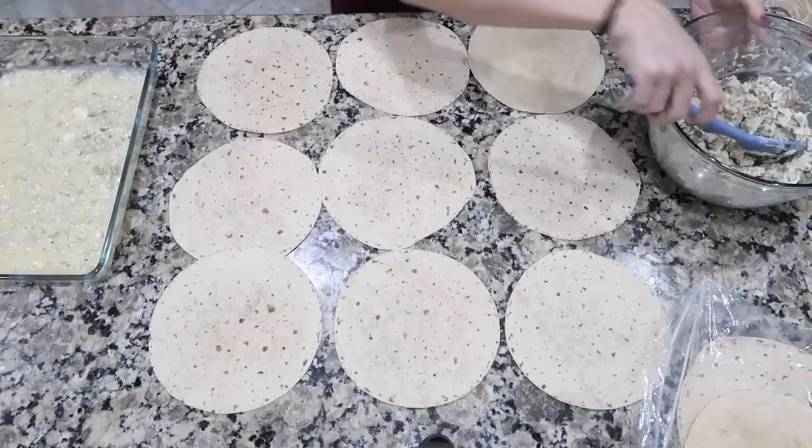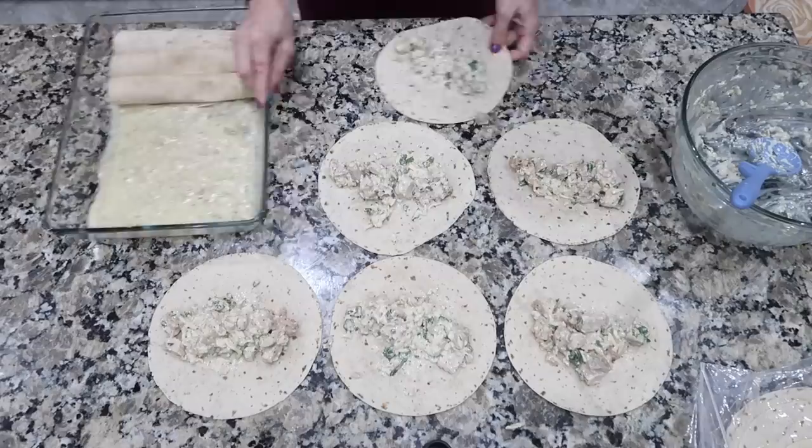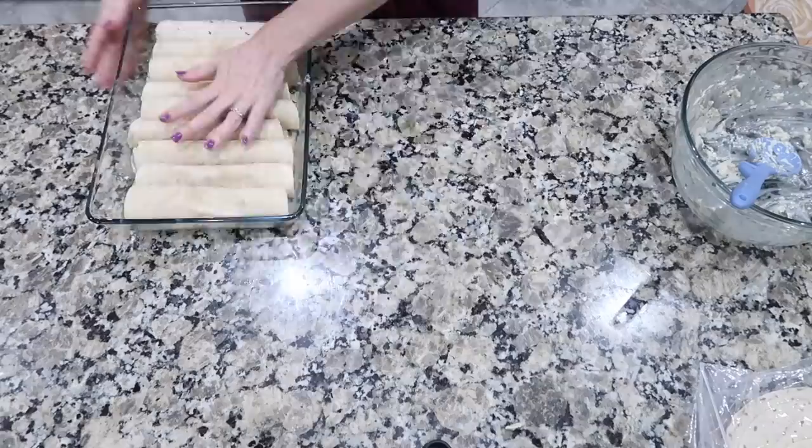So I am ready to eat. I'm going to tell you something. I never was a fan of enchiladas before I started making them over and over again. My kids are coming around. Some of them love them. Some of them eat them because I make them. But otherwise, these were fan-freaking-tastic.